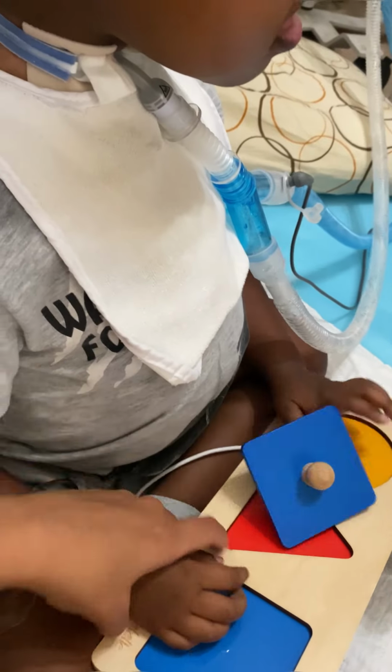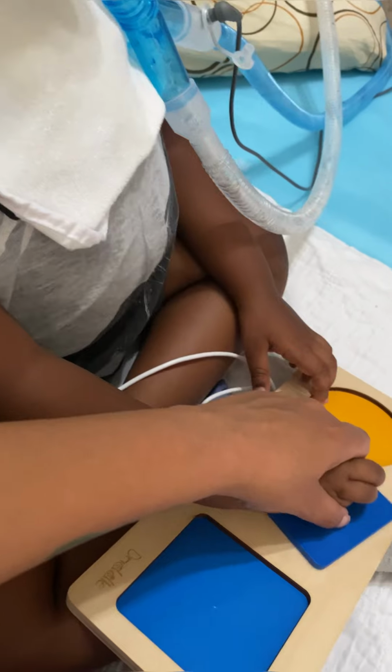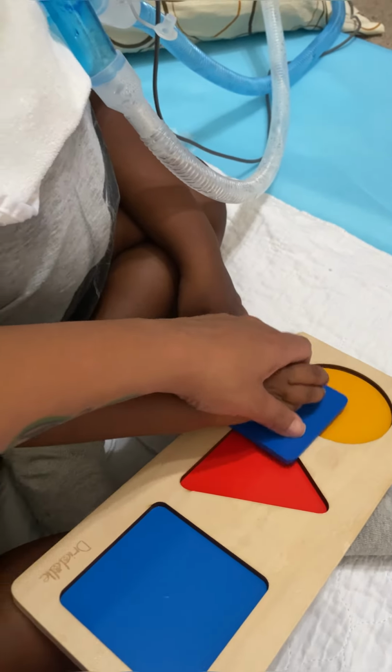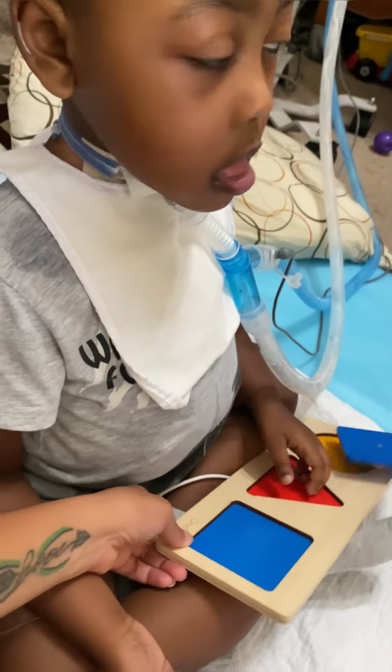Here. What if you use this hand? See? See? It can't fit right there because that's where red triangle goes. It doesn't fit right there. That's where yellow circle goes. You got to push it all the way over. Come on. Put in this one.